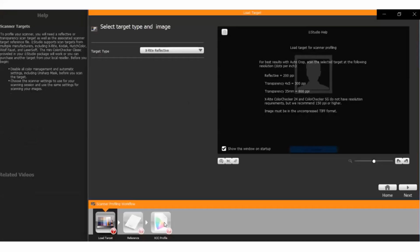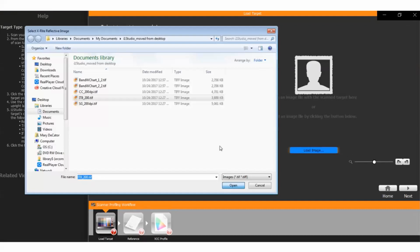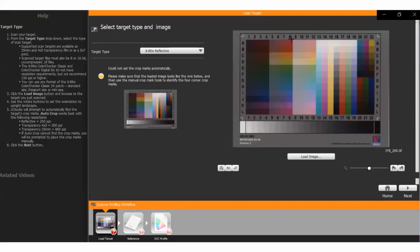So for a scanner, what we do is there is a target, as I told you. You can choose whatever target. You put it on the scanner, you scan it, then load that image into your software. The software already has the original version of it, that means the LAB values of each and every patch. Let's say this color, it knows it in LAB value.